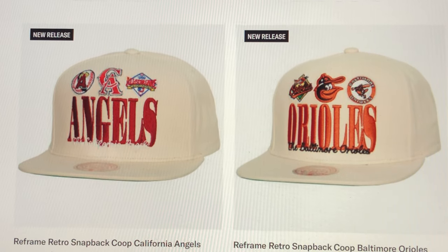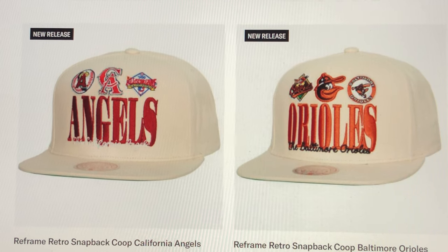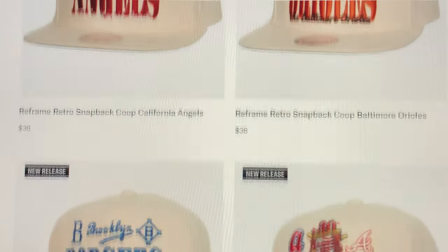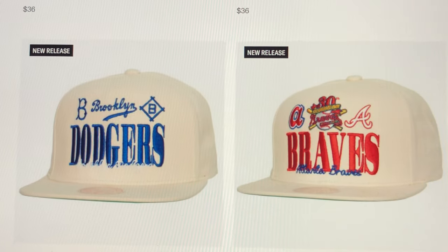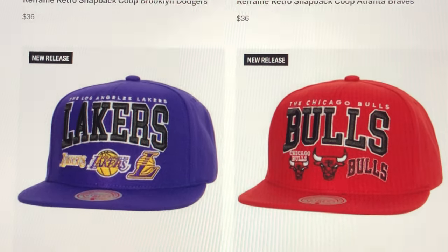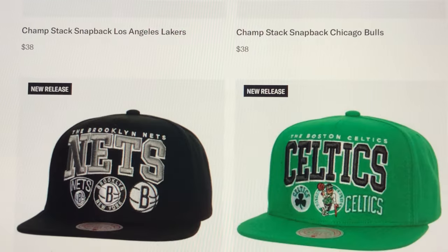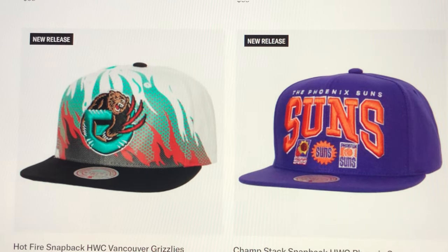You got the Angels and the O's. How many Oriole hats do I need? I don't think I need that one. That all cream just doesn't. I know it's the money dollar bill, y'all, but I still can't. You got the Braves, the Dodgers, and then you got some more NBA ones, Lakers and Bulls, Celtics and Nets. I think we've already been through some of these. Actually, you know what? No, these are new.